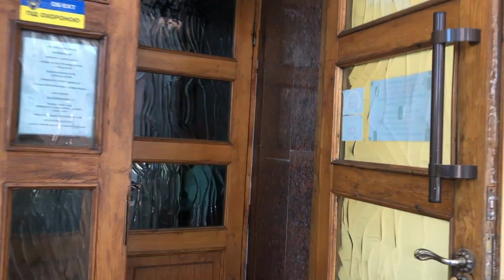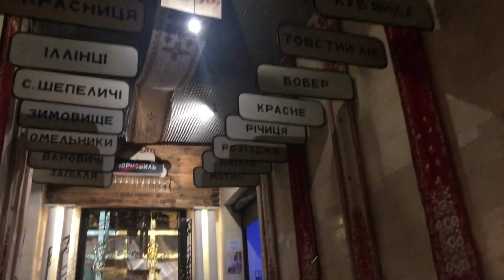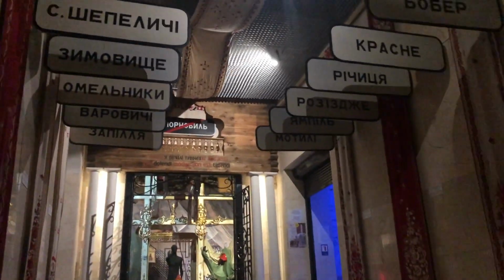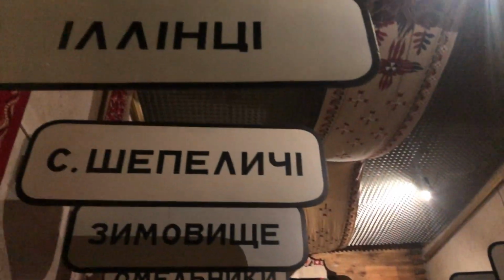The modern exhibition of the museum, located in several halls with a total area of about 1,100 square meters, has more than 7,000 exhibits. There are documents, maps, photographs, special devices, everything connected with this terrible catastrophe. Above us are signs with the names of settlements that suffered from the disaster.